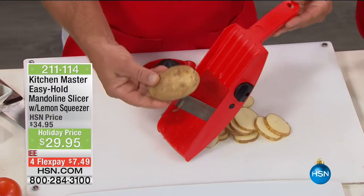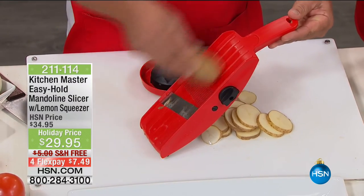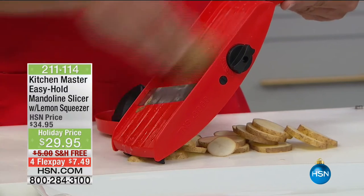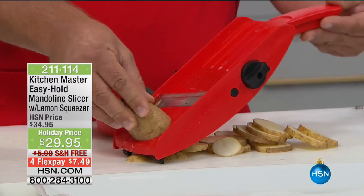Well, with this, here's how simple this is to use. Take a potato, tomato, onion, whatever you wish. You start at the top of the machine, slide it to the table, back up to the top, down to the table. Basically, Alice, if you can move your arm up and down, you can use this machine. It's very simple to use.